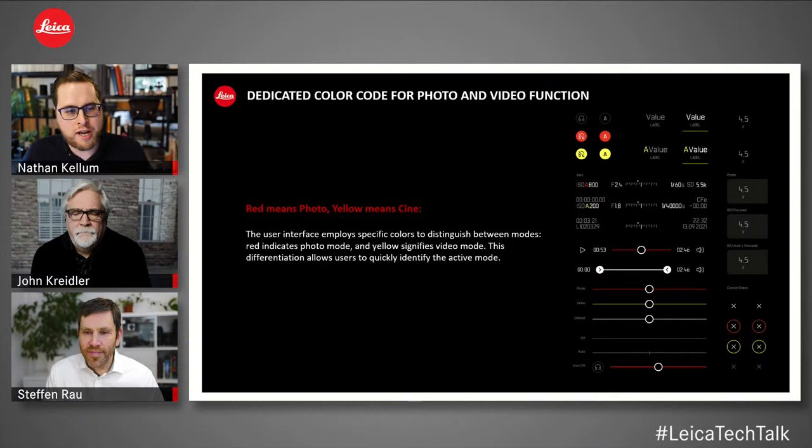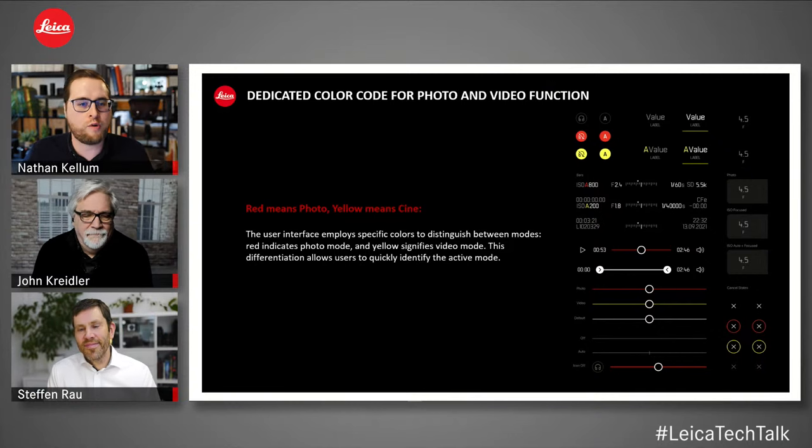Now, for those in the chat here, I'm going to ask you a quick question. The decision to use red was, of course, due to Leica, the Leica red of our logo. I think that makes a lot of sense. But we also decided to go with yellow for video. Would anybody in the chat like to guess why Leica decided to go with yellow for video? I'll leave about 30 seconds here for you to write in your comments.